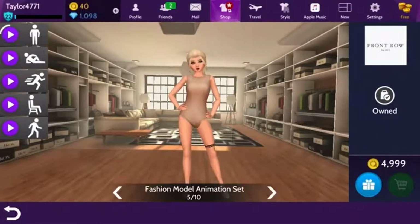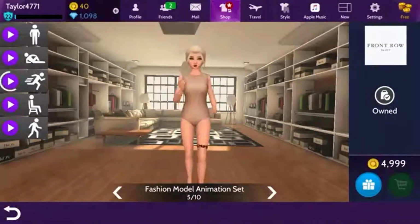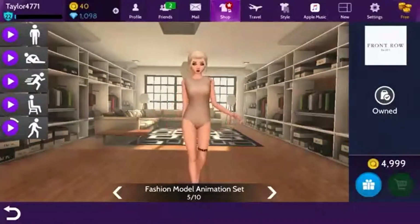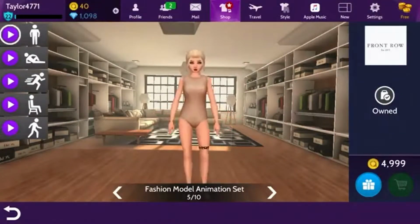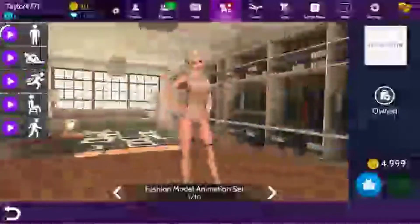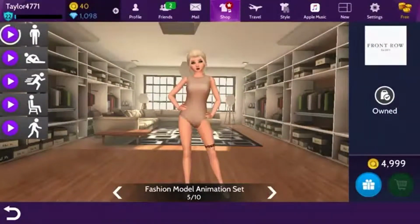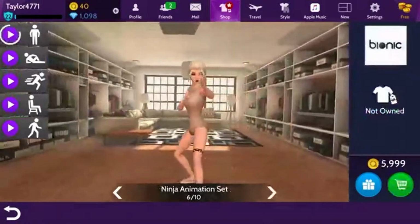Next is the Fashion Model animation set. This is kind of the original. I feel like everyone has this now. I still use it, even though I have other ones. It's just a good animation set. It's the basic animation set I use, and the other 2 I just use depending on what mood I'm in. But I really like it.